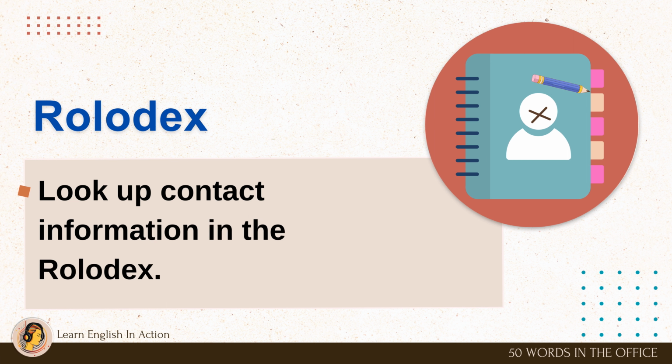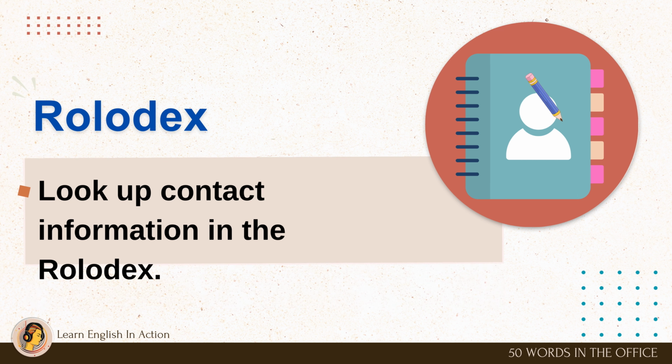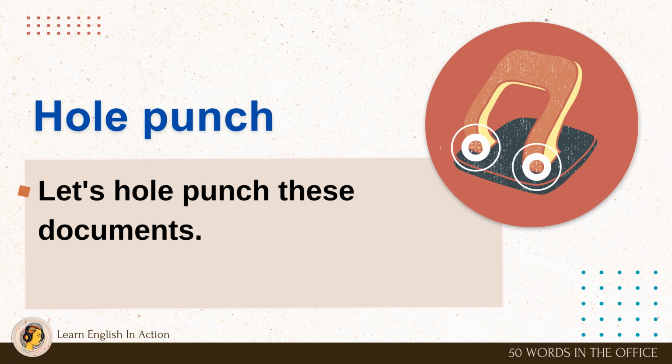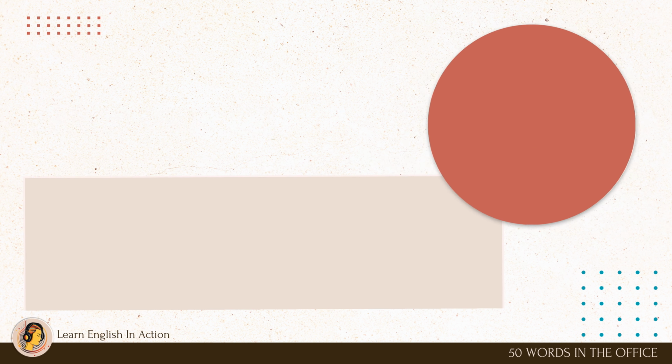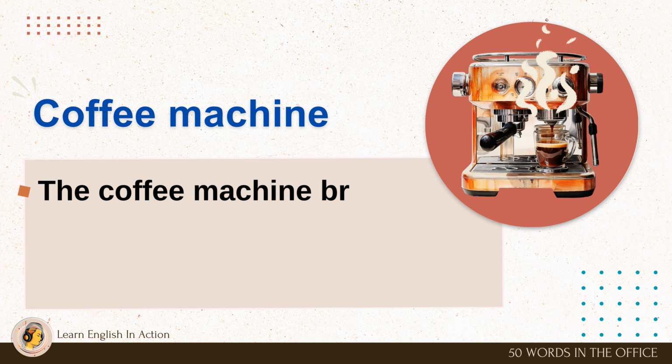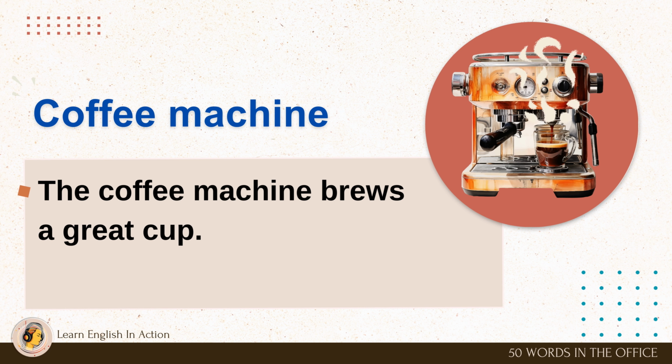Rolodex. Look up contact information in the Rolodex. Hole punch. Let's hole punch these documents. Coat rack. Hang your coat on the coat rack. Coffee machine. The coffee machine brews a great cup.